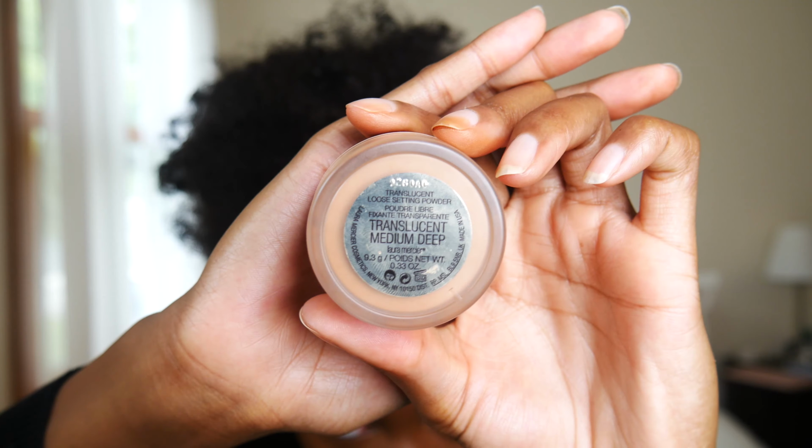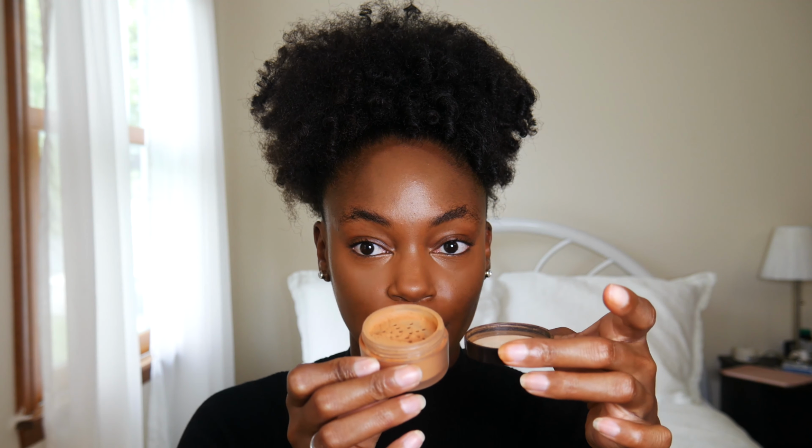And I have to tell you, I am shook. So if you're tan, if you're my complexion, if you're darker, this shade is translucent medium deep, and I think they might have one that's just deep. Don't quote me, but I think they do have a darker shade than this, but I completely stand by it. So basically it's a little powder thing like this, and I'll go ahead and use my sponge. I literally use my sponge for everything.